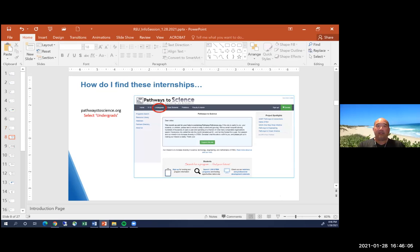So how do I find out about these internships? There are several ways. One great way is the pathways-to-science.org website. This is effectively a search tool that was created by the federal government, and they're doling out thousands of dollars to support these kinds of activities. They thought it'd be a good idea to have a centralized place for students to be able to find out about the different opportunities. And so they created the pathways-to-science.org website.